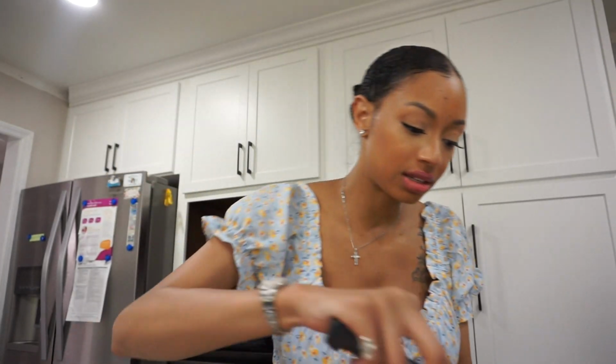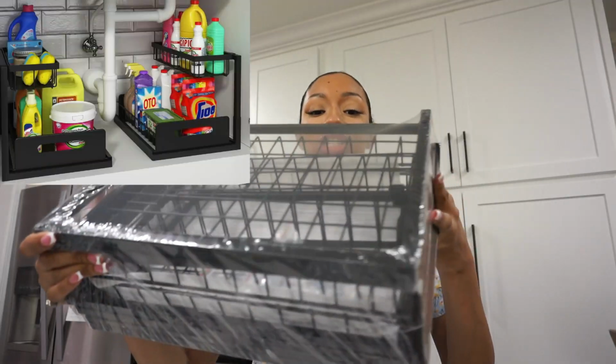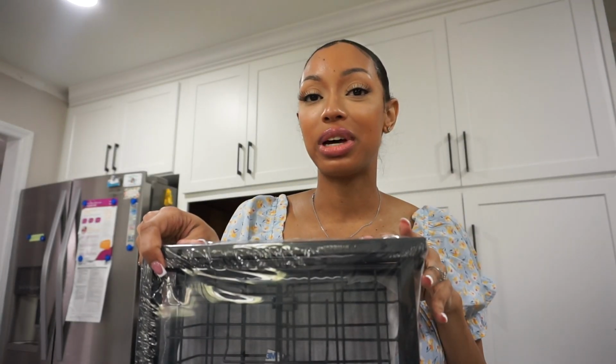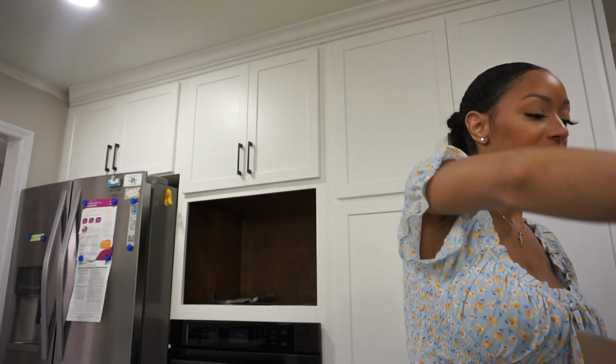Okay, on to the next one. Ooh, this is one I'm kind of excited about. This is, if I can get it out, this is going to go under our kitchen sink. These are just wire shelving. I'm gonna put all of the kitchen soap, all the sponges and everything. It's gonna be stacked on here and it's gonna look so nice. Again, that'll be in another video.